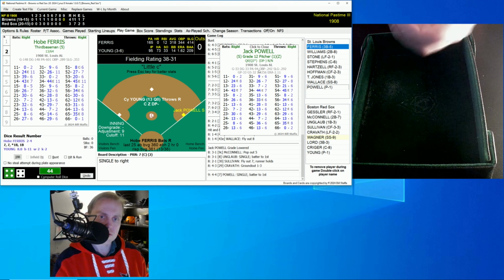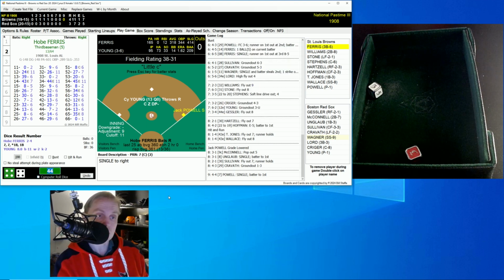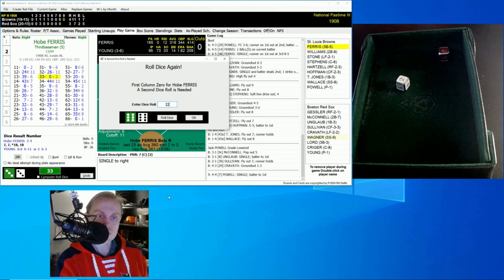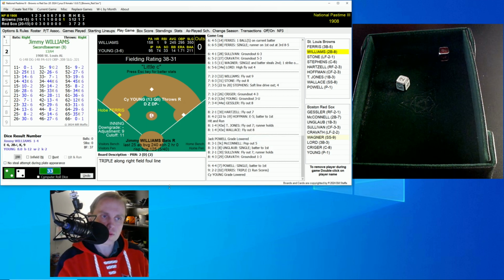Powell, you don't suppose... No, he doesn't. Doesn't have the speed number. Ferris rolls a 33 for a 0. And the next roll is a 22 for his 2, and that's a triple down the right field line. That makes this a 5-3 ball game.